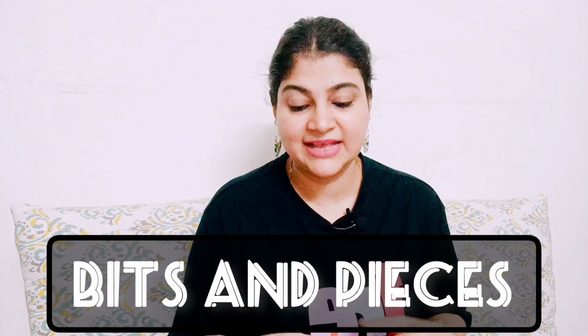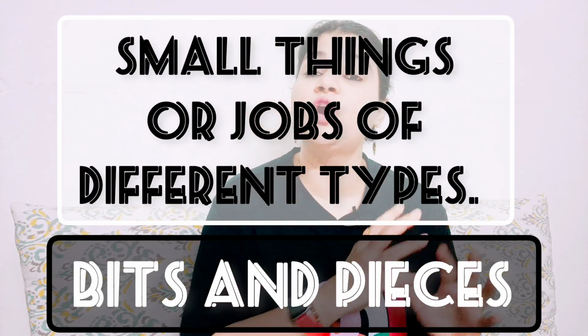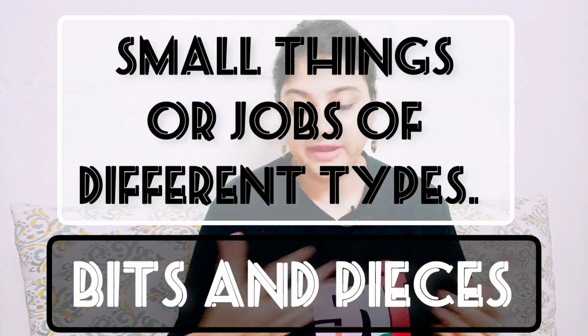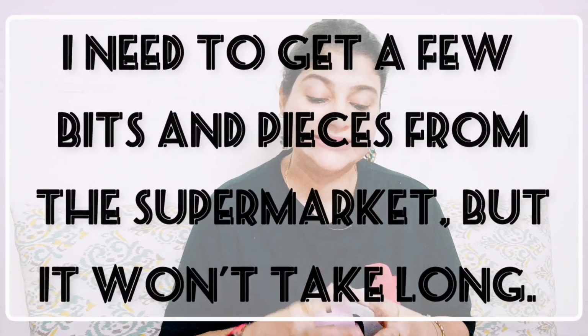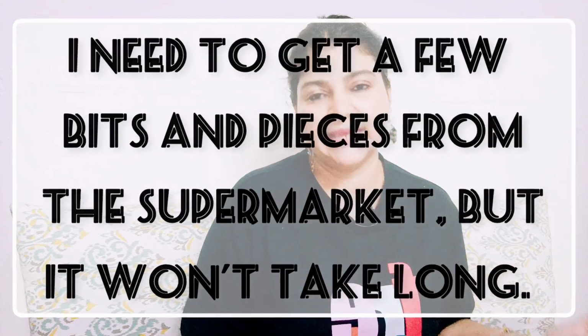Now, last but not the least binomial for today is "bits and pieces." Bits and pieces is used for small things or jobs of different types. A very simple example would be, I need to get a few bits and pieces at the supermarket, but don't worry, it won't take long. Bits and pieces, "bits and bobs" also people use it, when you have to do various activities. So this is how you can use bits and pieces. There can be a lot more ways. You have to figure it out for yourself.